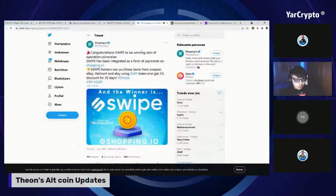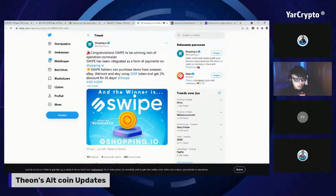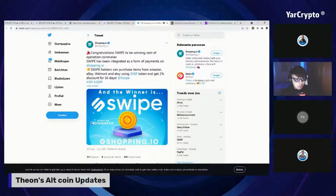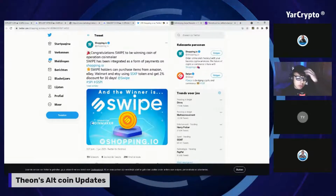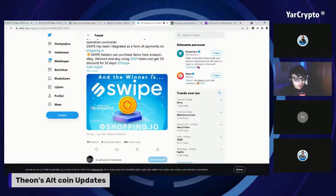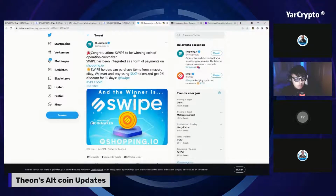And then we've had another one for Swipe, which was Operation Coinmaker, where you now get a 2% discount for 30 days on Amazon, Walmart, eBay, and Etsy using SXP as a payment token, which is also really interesting. It definitely means that Swipe is doing things, and in 2 days they have their testnet launch. So interesting stuff.